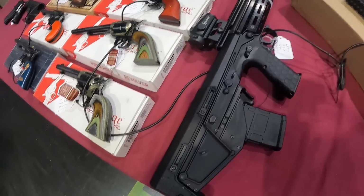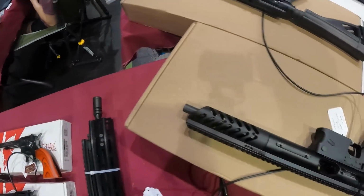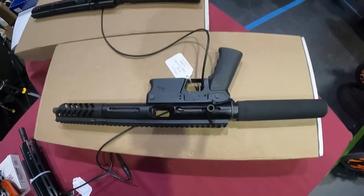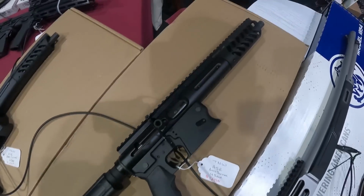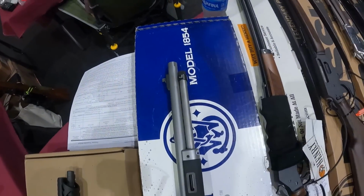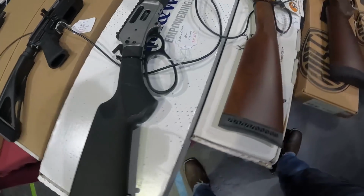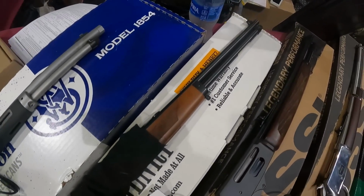And then we've got the Keltec RDB 556, $1,000, good looking gun. The TNW ASR Aero Survival in 45 ACP, $700. We've got the TNW ASR again in 45 ACP, $700. The Smith & Wesson 1854 44 mag, $1,300. Good looking gun. The Henry Large Loop 3030, $800.